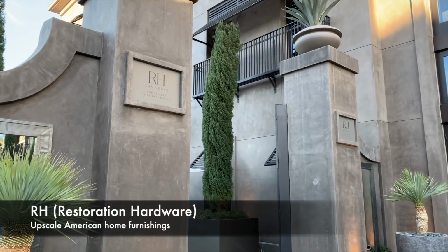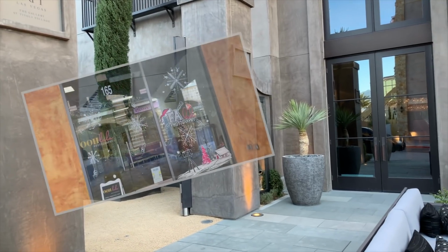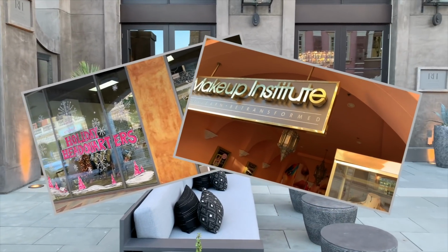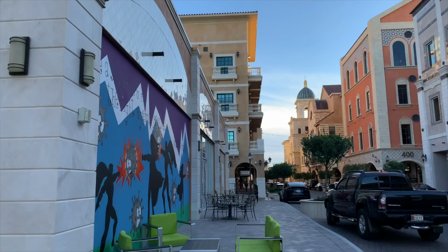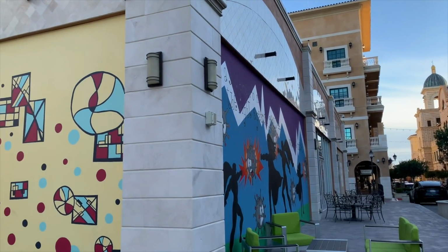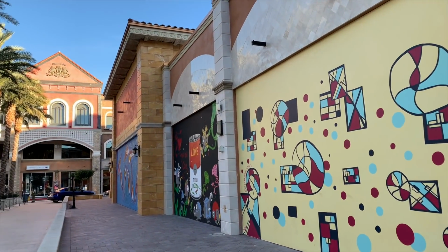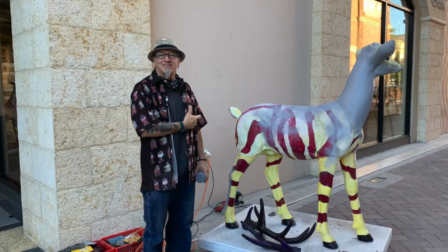Restoration Hardware is an anchor store, and there is a collection of curated shops, luxury design centers, and wellness concepts to tickle your fancy and burn your credit card. And let's not overlook the art. Just look at the wall art here. And say hello to Rocket, a new addition to the colorful menagerie on the sidewalk.